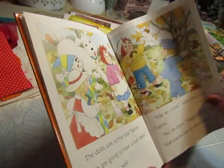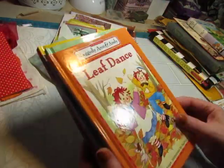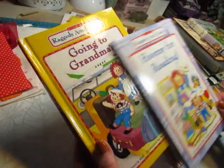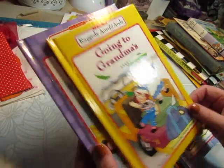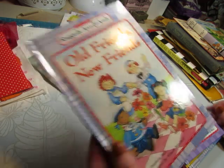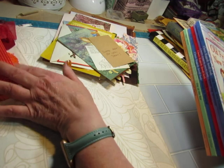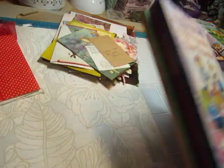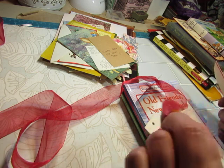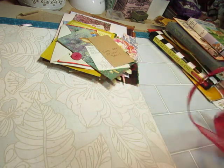These will be adorable little Raggedy Ann journals. So we have Leaf Dance, Day at the Fair, Hooray for Reading, Going to Grandma's, School Day Adventure, and Old Friends, New Friends. I love them. And I think the rest of the buttons go with the pink bundle of stuff. So this probably went with the pink stuff also. So that was the Raggedy Ann stuff.